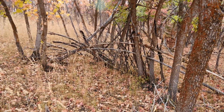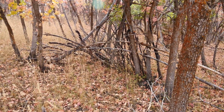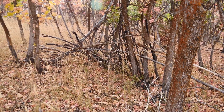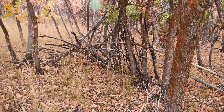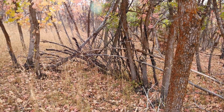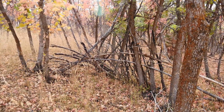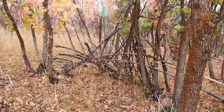And the fire was just a week or two, over 2 years ago, and there's some burnt components built into this. So this was definitely built since the fire. This cannot be 2 years old. And that pentagram also had some burnt sticks in it, so it has to be younger than 2 years old. And again, I've been up here before and never seen these things, but I could have missed them. The undergrowth is really heavy.